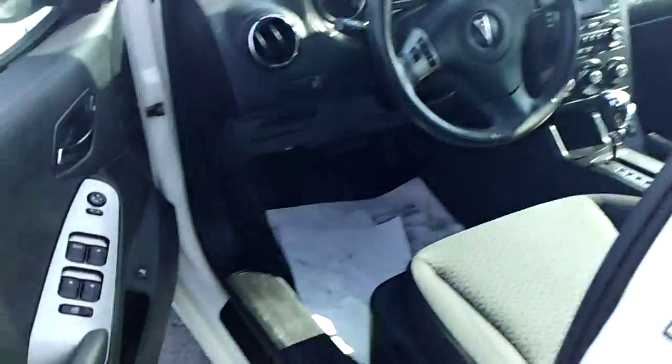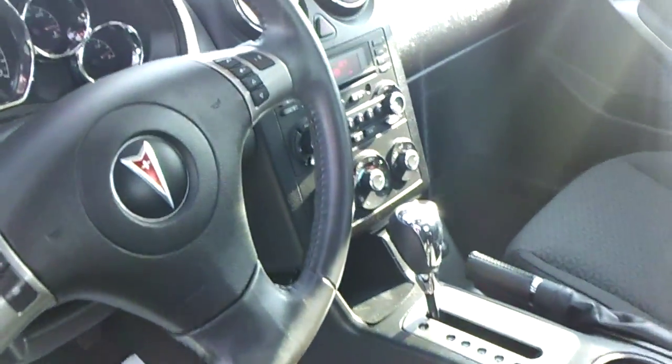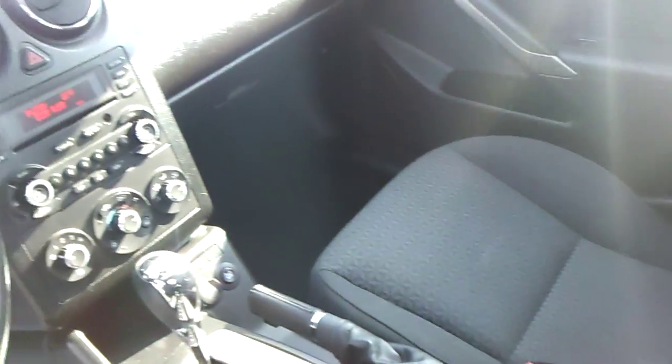Check out the inside. It's got power windows, locks, cruise control, automatic headlamps, CD player, air conditioning, traction control. Very, very clean on the inside.